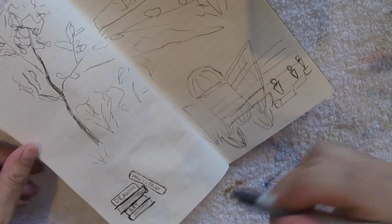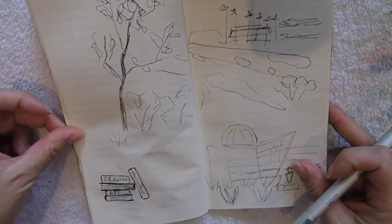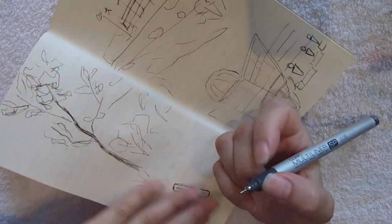So yeah, and then I can journal here. I can write down that I went to the Rancho Mar. I'll just write that down now.